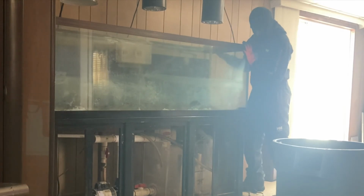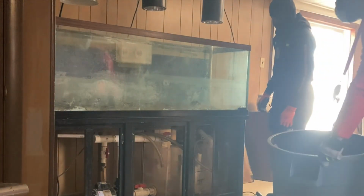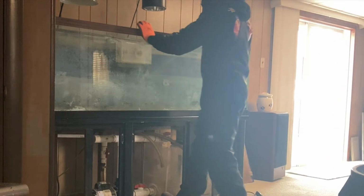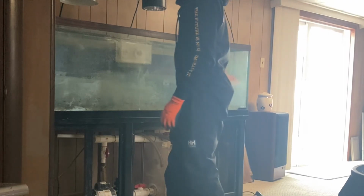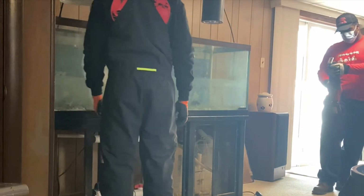Y'all can see the little motor at the bottom. He's already cleaned out some of the debris within here. I think if I can start cutting my pipe out, it'll be easier once you go to pick the lip up on this thing. I'm gonna cut some of this pipe off. There you go. Oh yeah, no, I just wanted to separate that side. That side just came off.